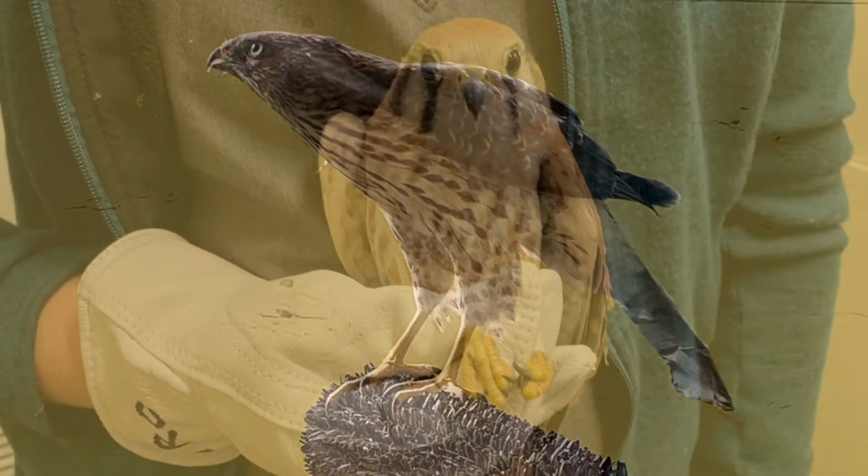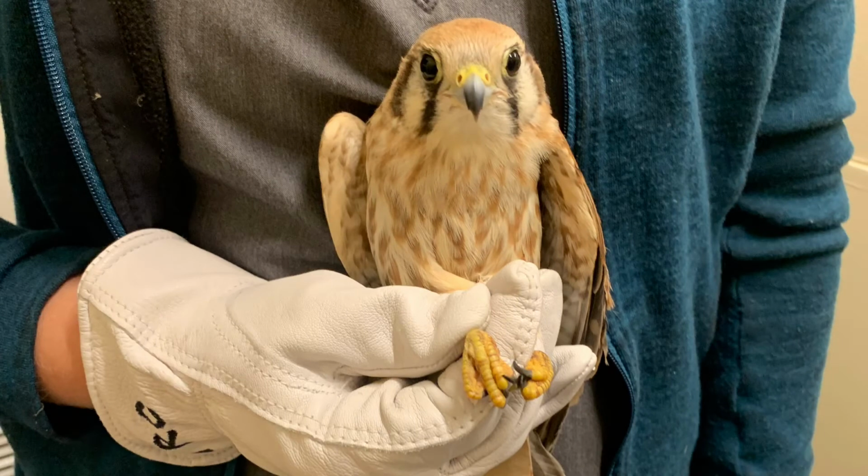Next up is our female American kestrel. This is Kestrel 98, and this bird was admitted from Rigby, Idaho with a fractured ulna in her left wing. She underwent surgery, which was successful, and now she has a pin in her ulna to help align the bone and allow it to heal properly. She'll be ready to undergo her second surgery to remove the pin from her wing in just another week or so.